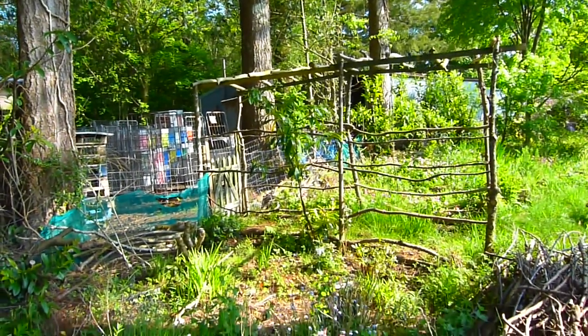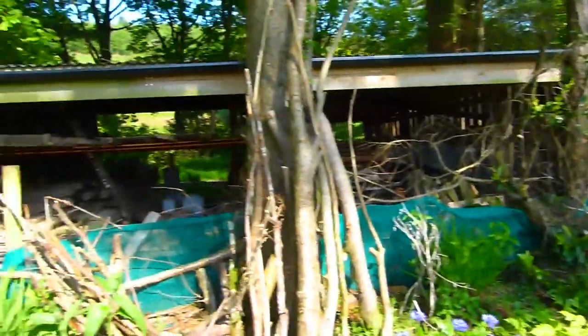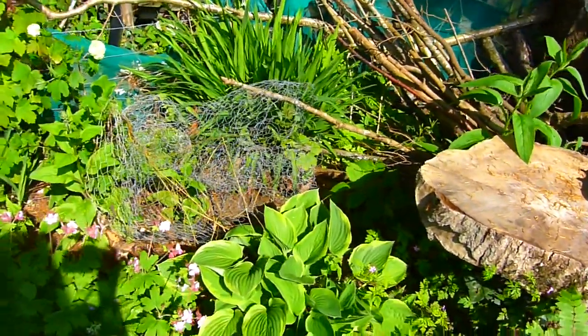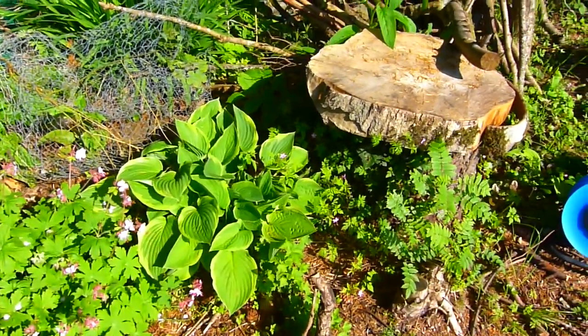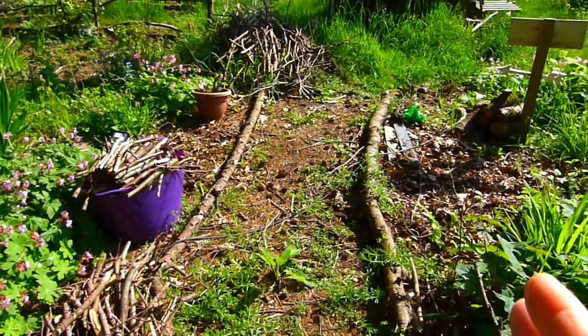That's another rose arch that I've put up, and I've got two climbing roses on there. My hostas are coming back. I'm really pleased my hostas are coming back because I really thought they'd died. I thought I'd squashed them, to be honest, because I've just widened this path here.